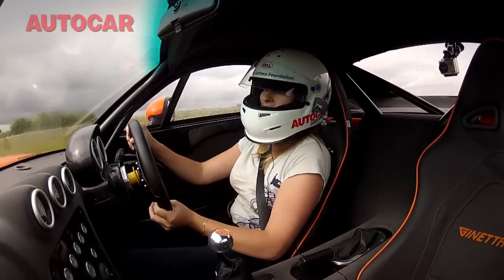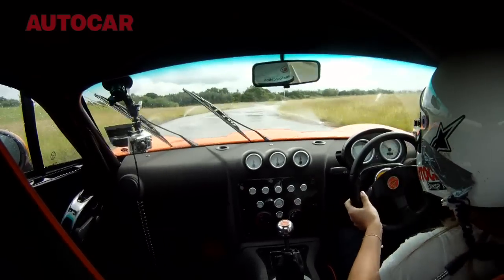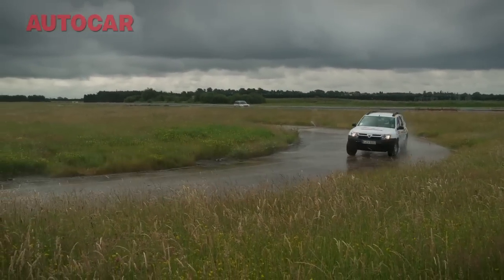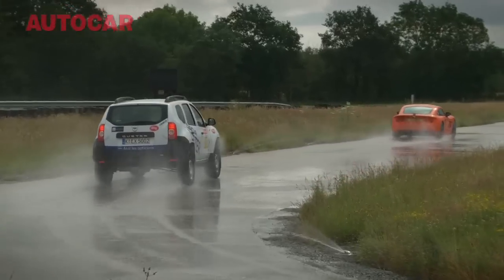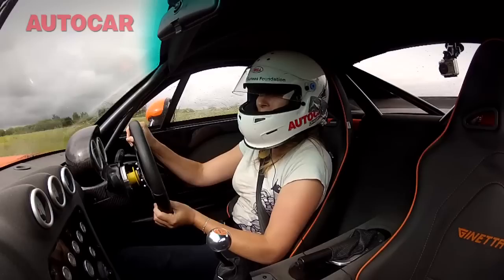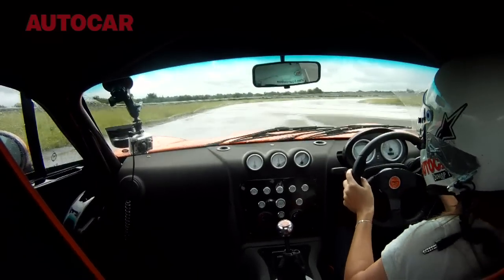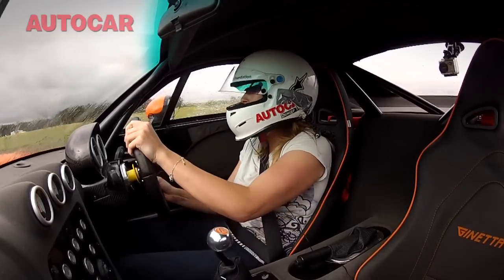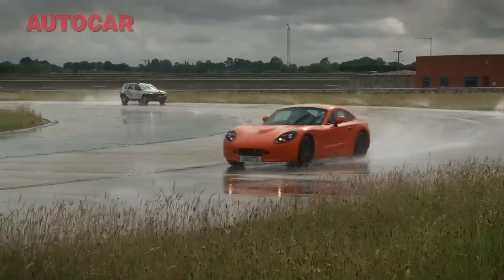Right, going into a left-hander, which then goes into a right-hander. This can be a bit tricky. You have to balance the car properly. But the good news is that there's so much feel in this car that you know exactly when it's stepping out. This is the joy of cars with absolutely no driver aids. Nothing between you and the car but mechanics. Fantastic.